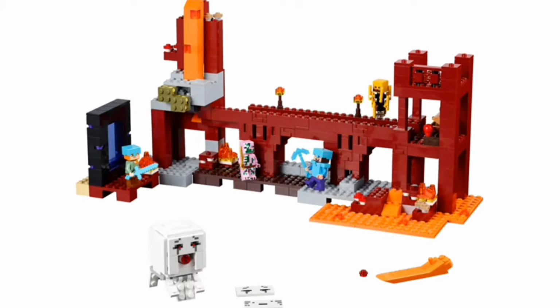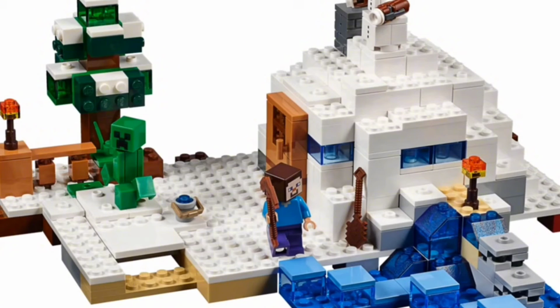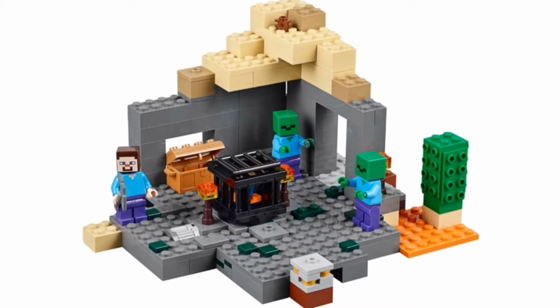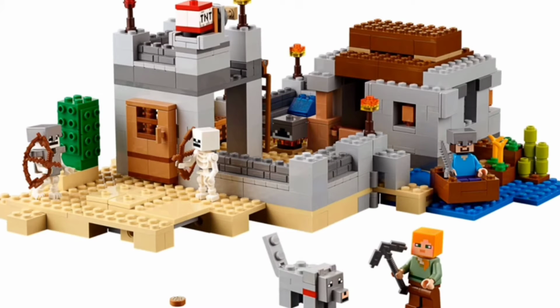I think it was made really well, and those sets those years were more natural structures such as igloos, dungeons, or nether fortresses. So we got lots of natural structures in 2015. It was a very good year for LEGO Minecraft, introducing lots of new minifigures and new molds and new tools. It was pretty awesome, so let's move on to 2016.